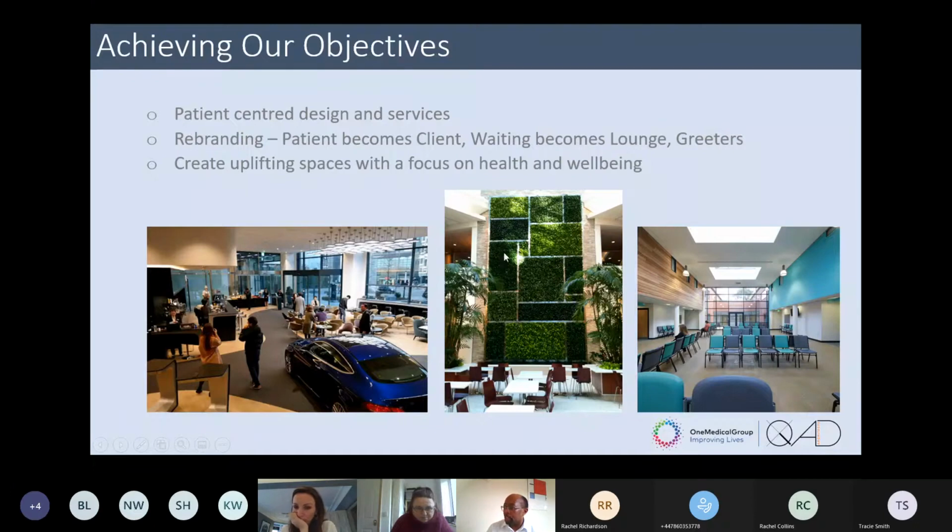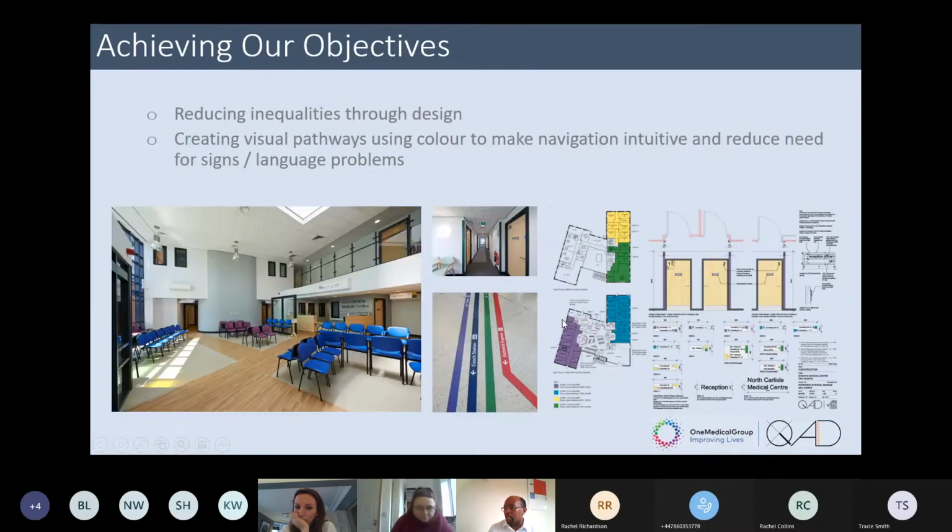And the central image there is about bringing green into the building, if at all possible. Again, creating that healthy environment inside and trying to connect the outside to the inside. The right-hand image is an example where we've looked at those sorts of things in the past. And so these are all ideas that we're trying to bring into this building.